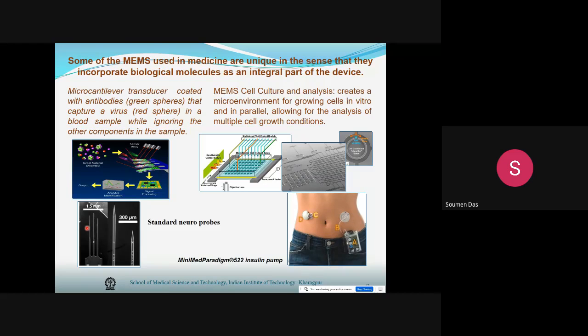Neuron gets damaged. Why? Because the neuron is a biological entity and silicon is a solid material, and there is a three orders of magnitude difference between the biological neuron and the silicon. Therefore, any probe that touches the neuron, because of the mismatch of the Young's modulus, will easily damage it.